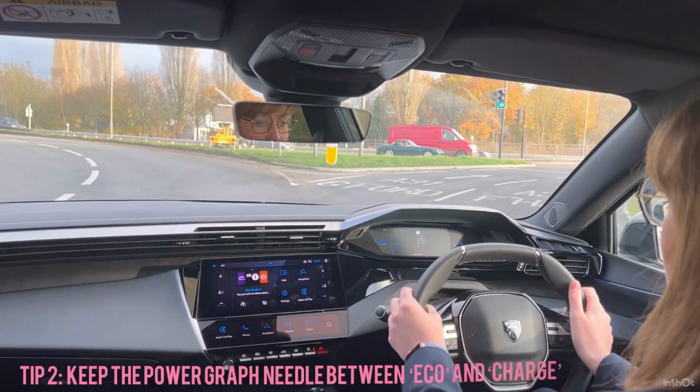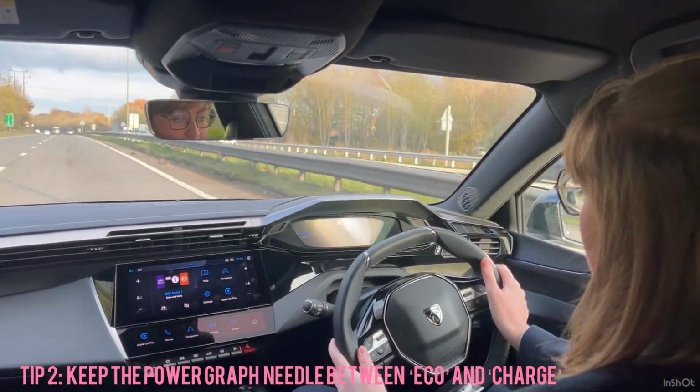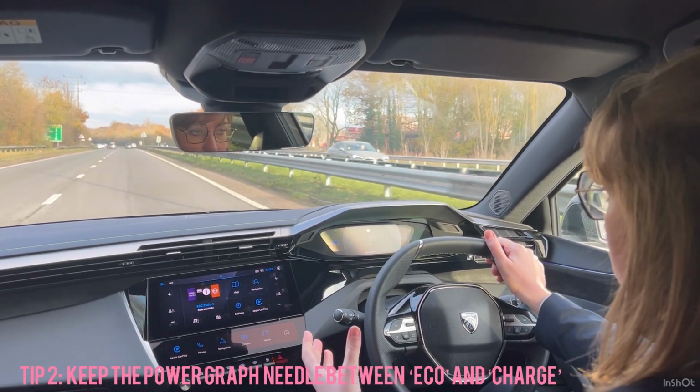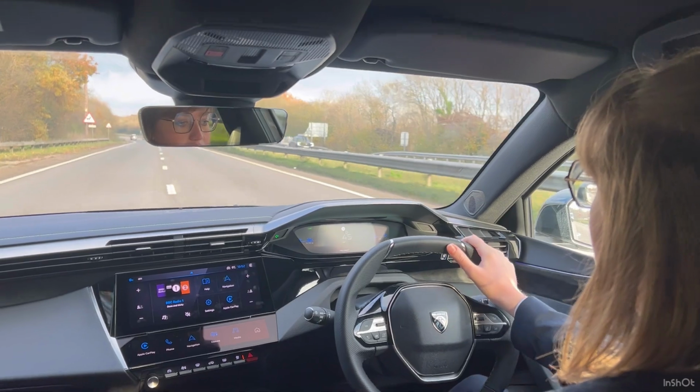In terms of my second tip, the power graph, as you'll see on the dashboard, you want to try and keep that between eco and charge as much as possible, because that's where the vehicle runs at a most efficient level.